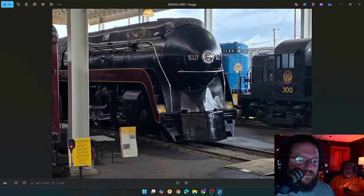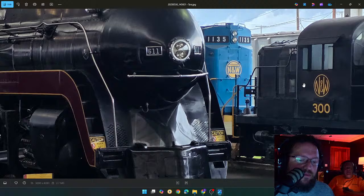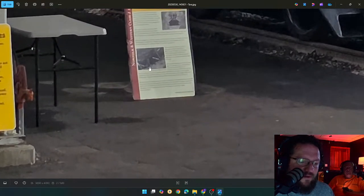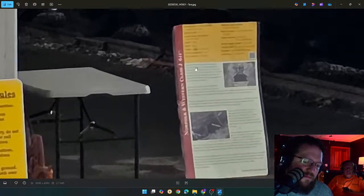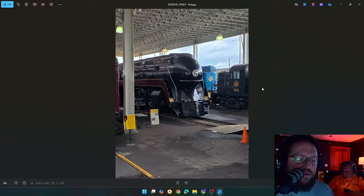Anyway, very cool other streamliner. What's behind it that's blue? So that's a Norfolk and Western, and so is this. So I'm guessing this is all in a Norfolk and Western museum, and I'm assuming that means the Norfolk and Western locomotive was probably there for an event. And it says Class J 611, I think. Yep, 611. Boy, I'm surprised I can read that. Norfolk and Western Class J 611. That's what the side of that poster says.